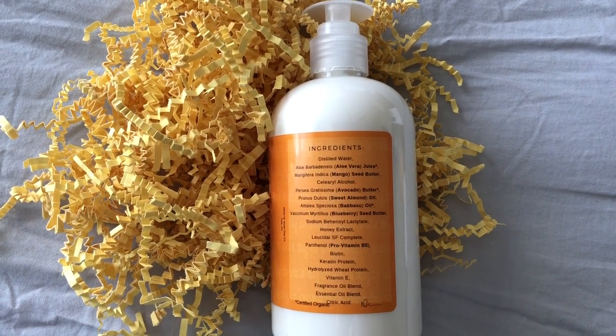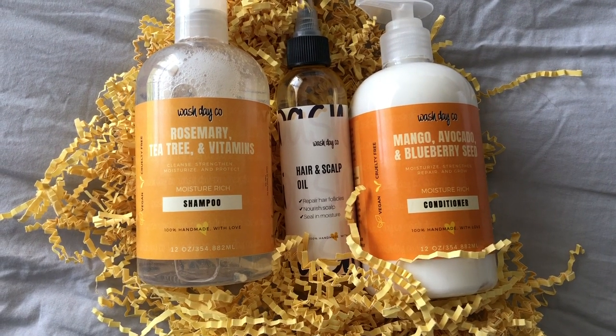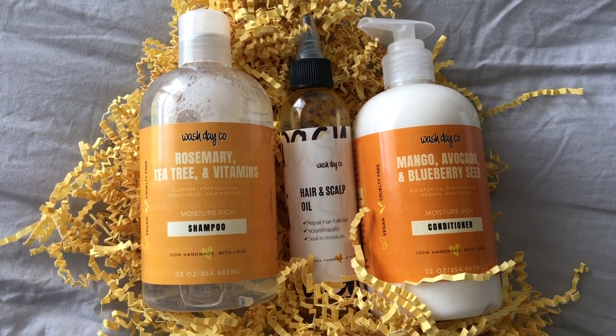And all of these products are vegan and cruelty-free. No PEGs, dyes, artificial fragrances, parabens, or sulfates. So let's get started.